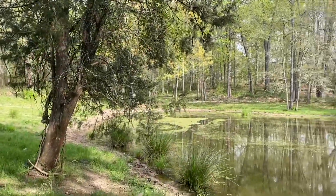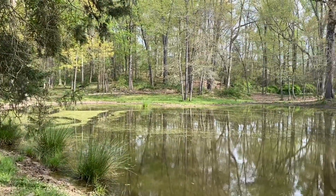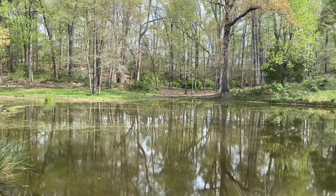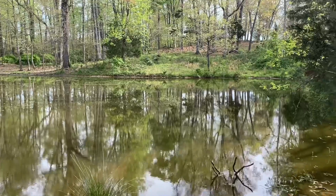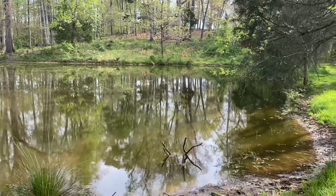Up behind the barn, there is a beautiful pond that the cows can get some drinks out of, but it was just so pristine and so beautiful and peaceful back up in there. And I'm just so thankful to have had the opportunity to go back and see this property.